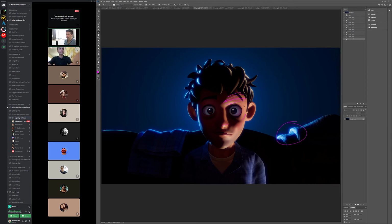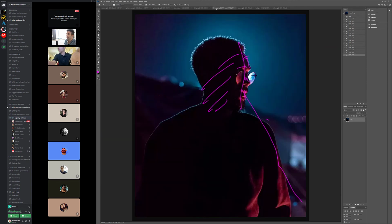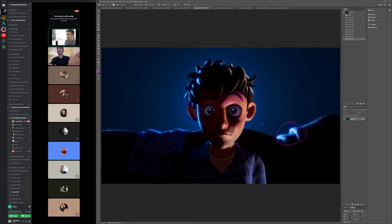Now, the last thing would be the eye dings. This is going to be more like the key light, so let's flip it over to this side. And then let's have the color match the color of that. Let's warm them up a little bit. And warm up the color of the eye ding?